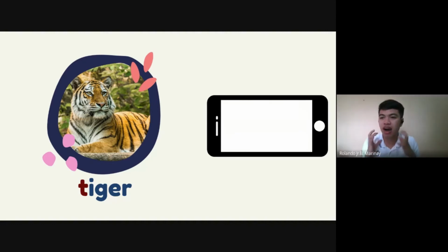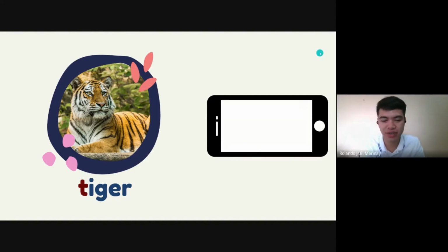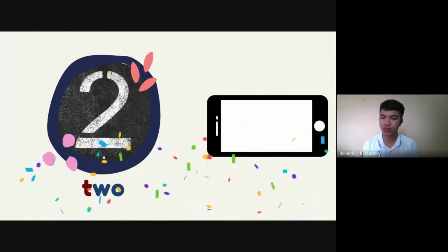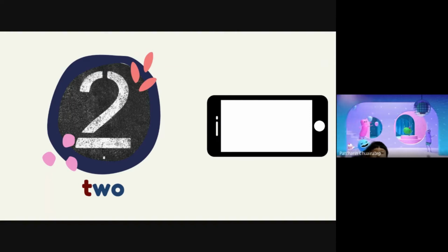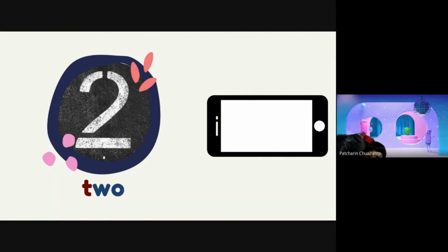Tiger. Tiger is a wild animal. It roars loudly. Good job. Very good. Next word. Say two. What is 2? 2 is a number between 1 and 3. 2 is bigger than 1 but smaller than 3.